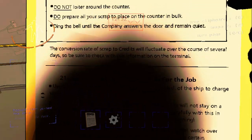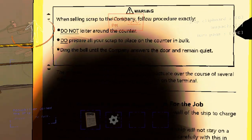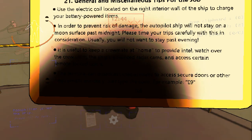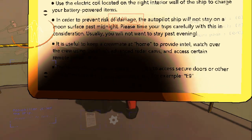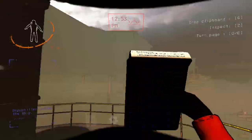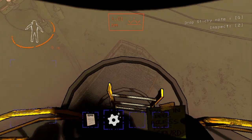When selling scrap, follow procedure exactly. Do not loiter around the counter. Do not... Okay, whatever. Use the electric coil... Jesus Christ. Okay. I feel like we should have read this before we started. But, okay, where are we going? What are we doing? I have no clue.